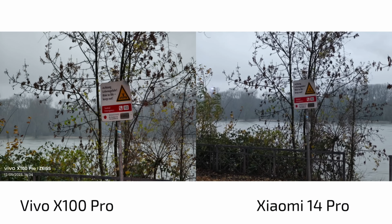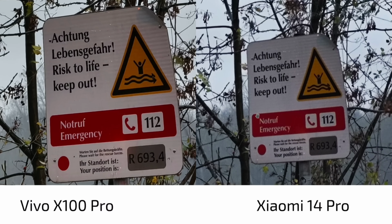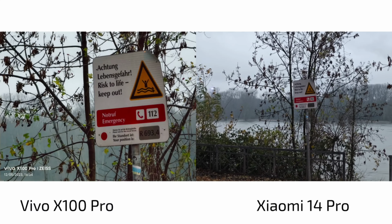Now we have 3.2 against 4.3 times zoom. 4.3 times definitely hands down. It gives us more details, where the Xiaomi 14 Pro struggles already a little bit with noise. We can see a little bit more details there for sure on the Vivo X100 Pro. And definitely also in the text. And the more you zoom in, the more it becomes apparent.